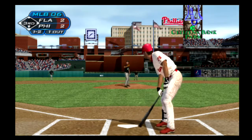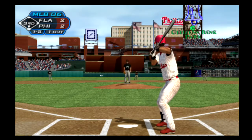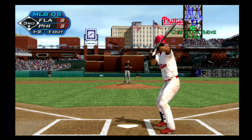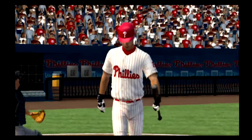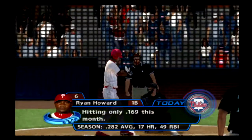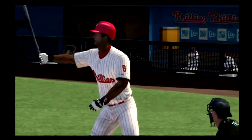Wow, and he took something off of it there. It's 1-2. A few pitches to play with now. Let's see if they can get him to fish at something. Swing and a miss. Looked like the screwball there. Two gone. Ryan Howard will try and get things going because, as you can see, he's just not hitting the ball well this month.